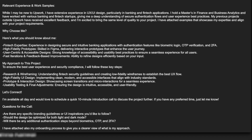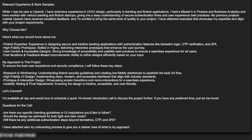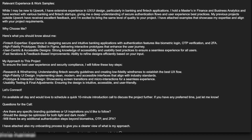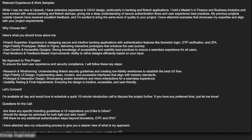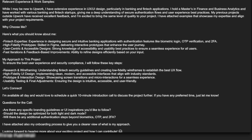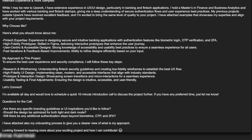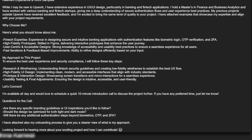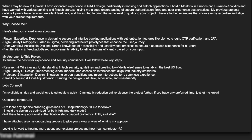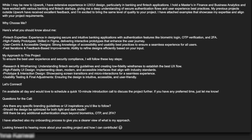My approach to this project. To ensure the best user experience and security compliance, I will follow these key steps. Research and wireframing, understanding fintech security guidelines and creating low fidelity wireframes to establish the best UX flow. High fidelity UI design, implementing clean, modern, and accessible interfaces that align with the industry standards. Prototype and interaction design, showcasing screen transitions and micro interactions for a seamless experience. Usability testing and final adjustments, ensuring the design is intuitive, accessible, and user-friendly.